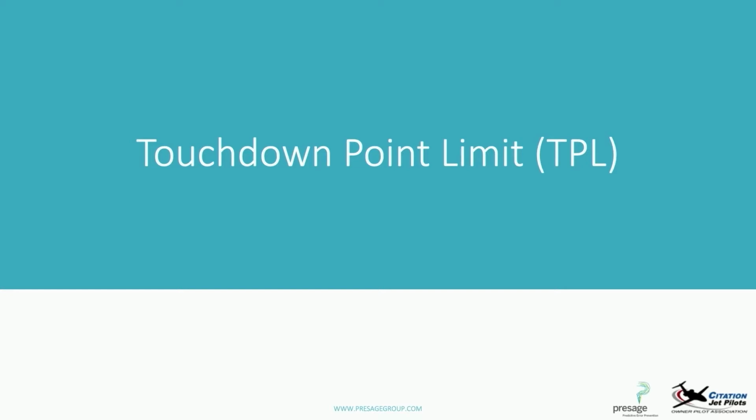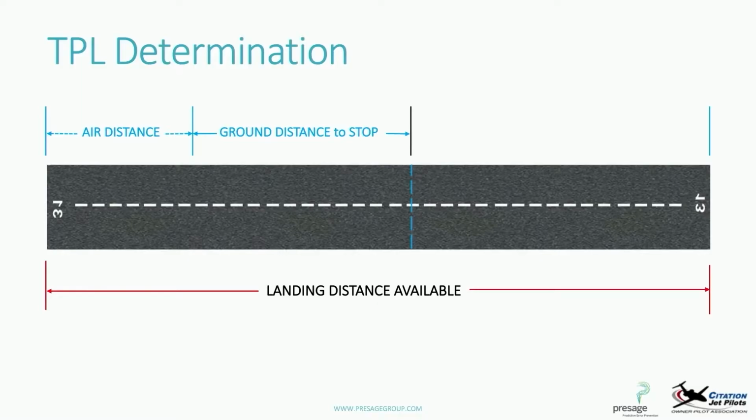Touchdown point limit. When you go down and you land after a float or something, how do you know when to go around? You got a landing distance and a runway, but how do you know where that line is? That's what we're going to bring into the standard practices.